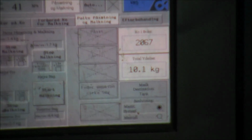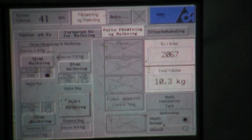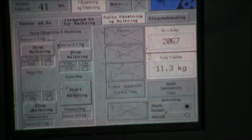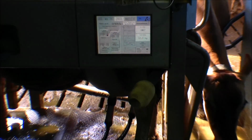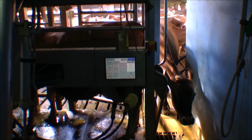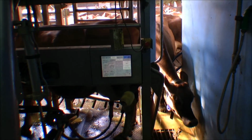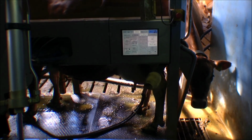And now we can see the amount of milk coming out of the cow and into the machine. 10.3 liters or kilograms. 1 liter of milk is actually 0.8 kilograms. So there's more liters than kilograms. But the milk is apparently measured in kilograms in this machine. Because it took so long to attach to the cow's udder, some of the tits went dry before some of the other ones. So here it's milking the last one.